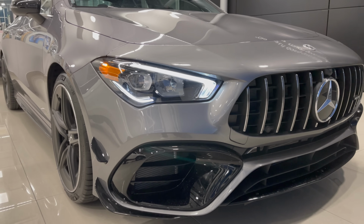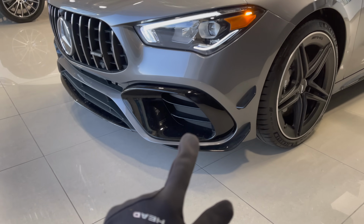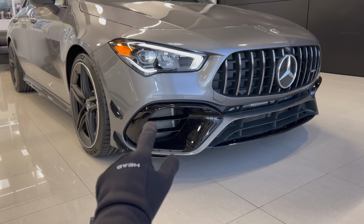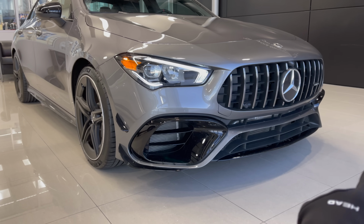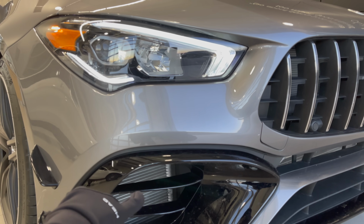This is the 2021 model and has the AMG Night Package, which offers you all these high gloss black elements on the front apron, larger air intakes with the horizontal fins. You have one side which is open, the other side is closed, because you want to make sure that rock chips don't travel from this side to the other side and damage the intercoolers. And these right here are the intercooler systems.